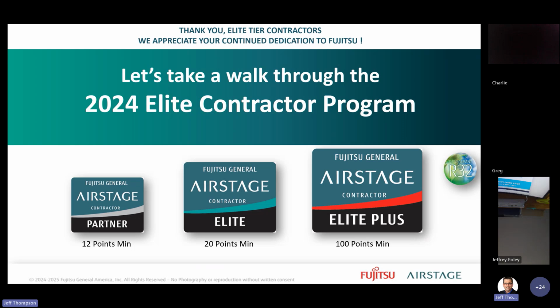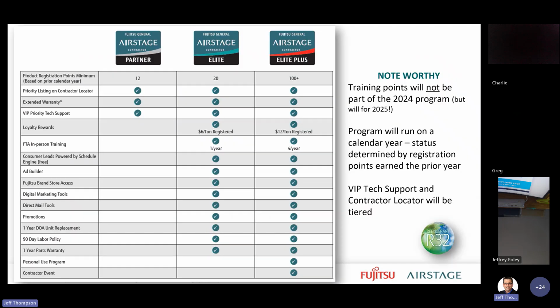But it makes it easier to get involved for smaller companies that don't do quite as much ductless. You can become an air stage partner, elite partner at 12 points. You can go to the standard elite level, which we've had forever, with 20 points. And then you have now the new elite plus level at 100 points. Here are the differentiations between what you get at the different levels. Two of them really to point out, and again, we can provide this with you.